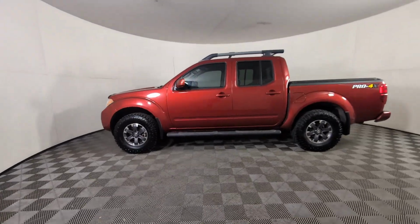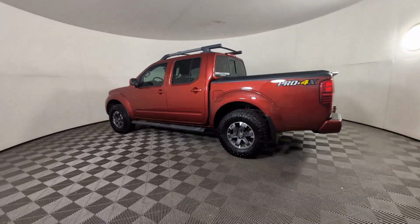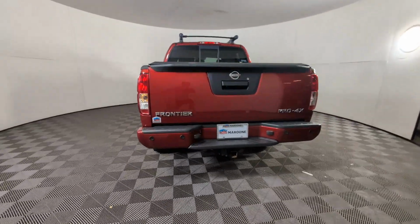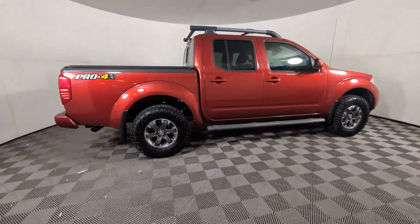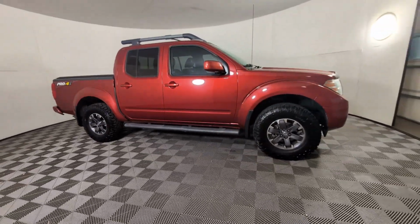You're gonna love the 2014 Nissan Frontier. This vehicle is an outstanding buy with fewer than 100,000 miles on the odometer. This capable Frontier delivers impressive durability and a work ethic to match. Ready to tow, haul, or explore the trail, this rugged midsize pickup is an exceptional value.